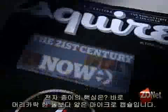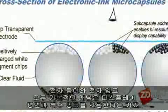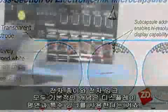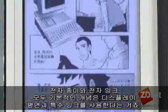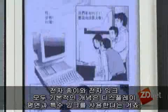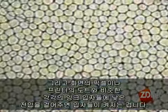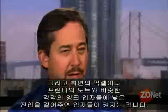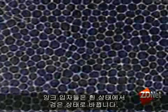The key to e-paper? Microcapsules, thinner than a strand of hair. The basic concept with both electronic ink and electronic paper is you have a display backplane and you have this special ink material. When you provide a small charge to the individual particles, kind of like pixels on a screen or dots on a printer, they turn on. They essentially go from a white state to a black state.